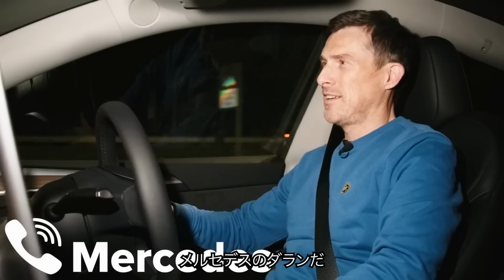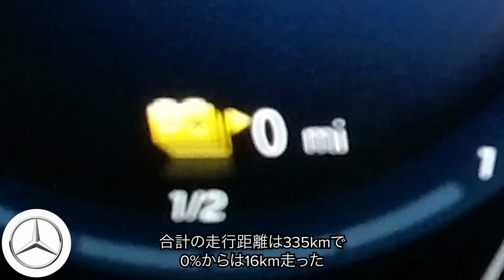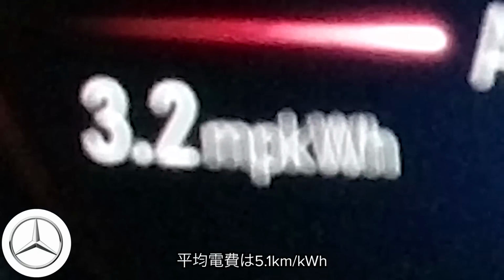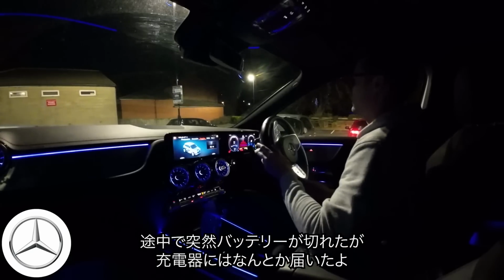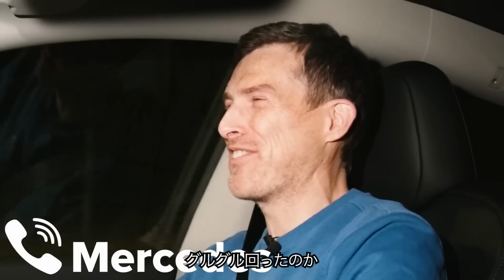Oh, here's another one. Hello, who's that? It's Darren in the Mercedes. You've run out of battery, haven't you? I did about 10 miles on zero and got to 208 miles overall. Averaged 3.2 miles per kilowatt hour. I spent about 45 minutes driving around in circles in a car park, and then it all just cut out and I rolled to a stop. I can see the charger just out of reach. After all that driving around in circles.